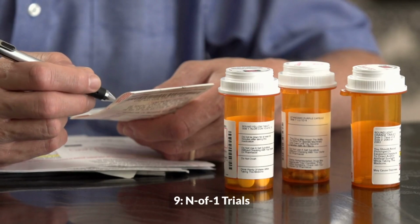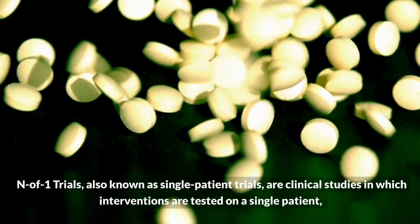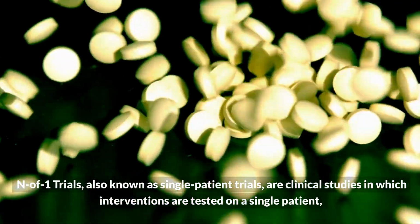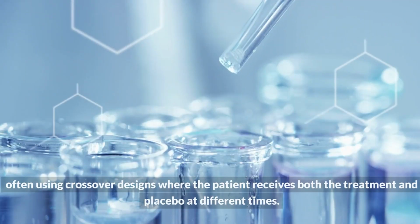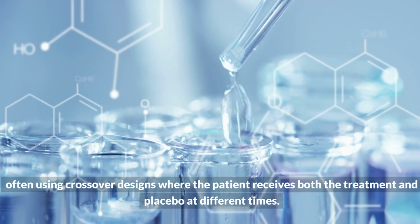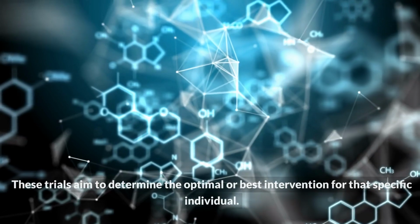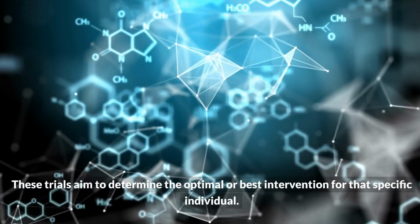9. N-of-1 trials. N-of-1 trials, also known as single-patient trials, are clinical studies in which interventions are tested on a single patient, often using crossover designs where the patient receives both the treatment and placebo at different times. These trials aim to determine the optimal or best intervention for that specific individual.